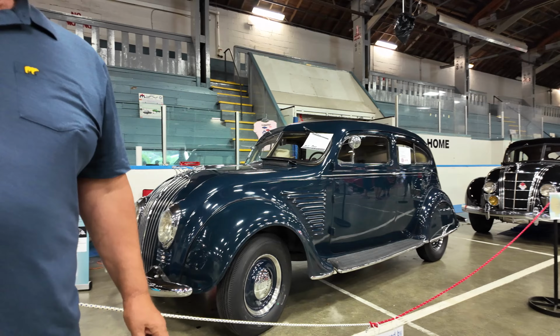When we walked in, I was just shocked to see Airflows at all. This is one of them, and he drove all the way here from Texas. Wow, that's amazing. That one there drove from Oregon to here. We just had the Airflow Club of America meet this week. That's why they're here.